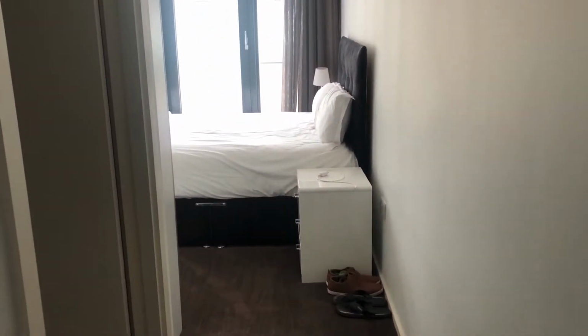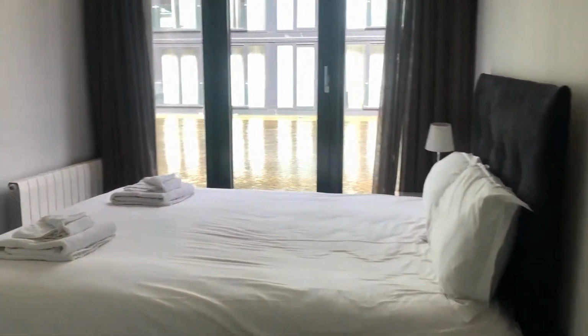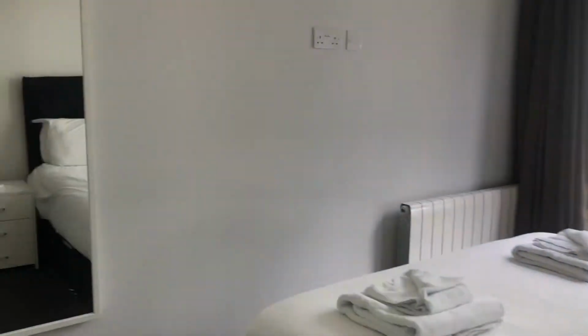On the right hand side, we have bedroom one, which has a large double room. It's storage space and doors which open up onto the courtyard. So this double room here.